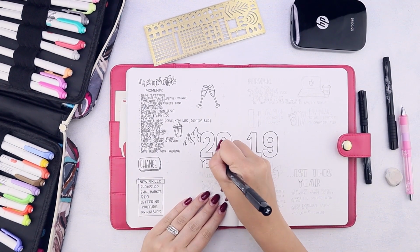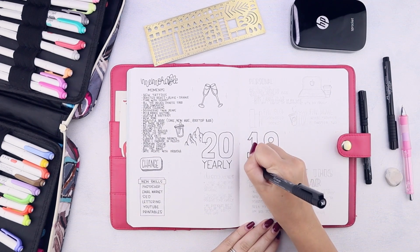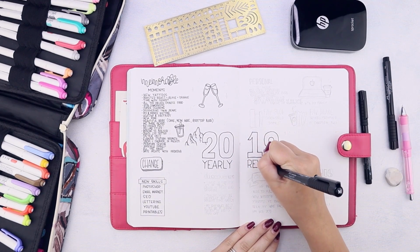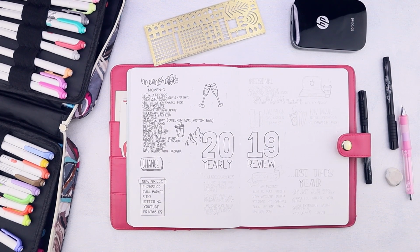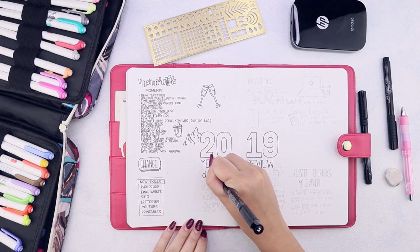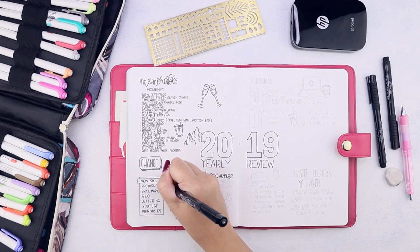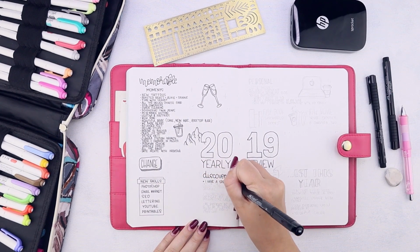Another little box I have there is the list of new skills I learned. I like creating this because it helps me to realize that I am moving forward and I keep improving myself, which is something I think is very, very important.